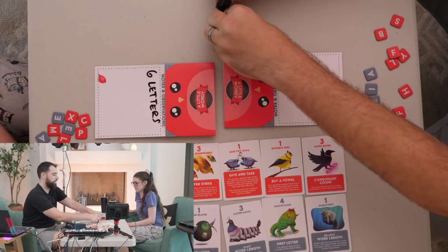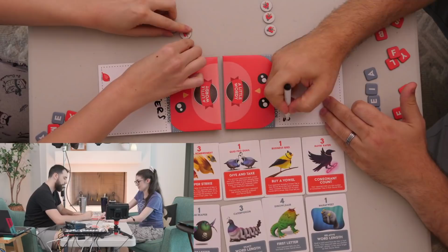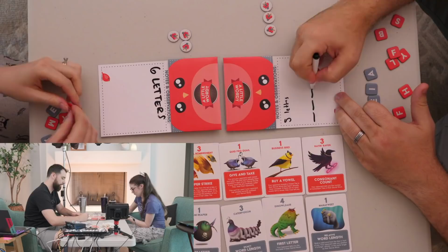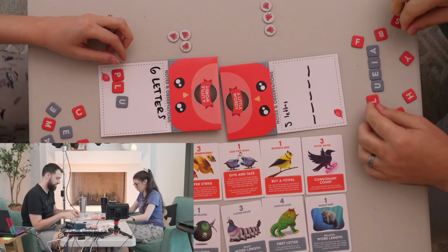What is your length? Look at that, giving the berries, as is right and proper. Thank you. 5 letters. 1, 2, 3, 4, 5. Whose turn is it? My turn. So I'm going to guess that you're doing a tricky word because you're like, oh, it's so much harder now. It's the hardest word.